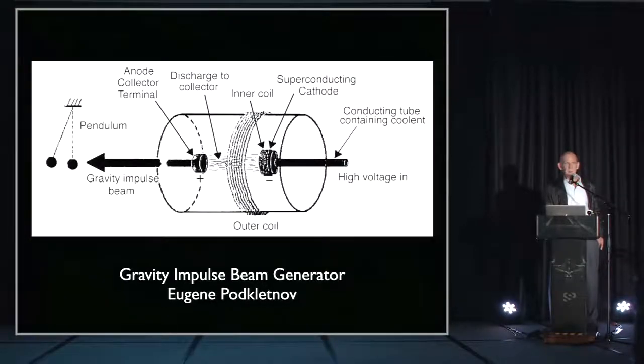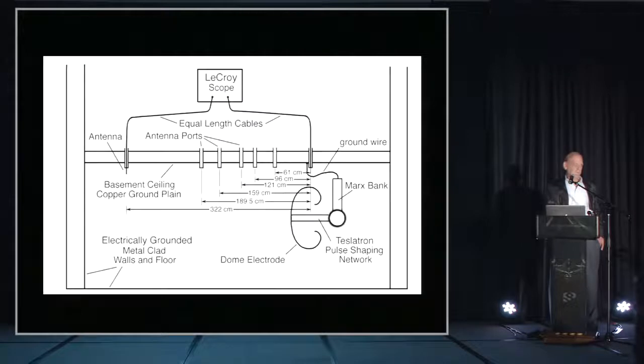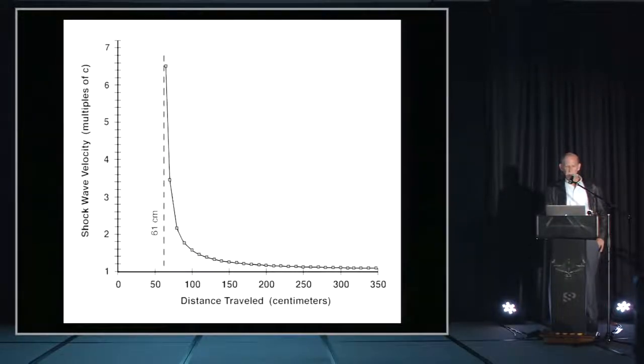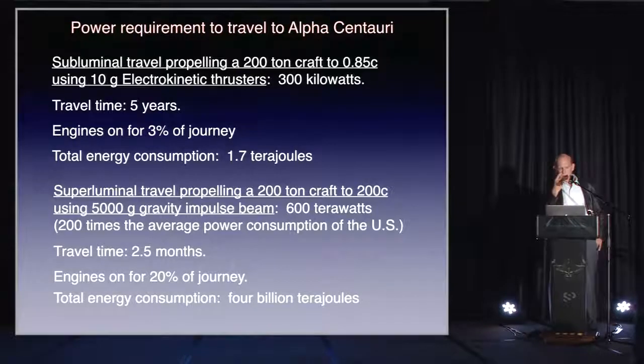So this is the Pakhonov thruster, which can theoretically develop light superluminal thrusts. Tesla had also observed similar effects in his work. I've worked with Guy Belansky, and we measured superluminal wave transmission with charge pulses, which is similar to the Pakhonov thruster. Here were the results. We got up to 6.5 times C, close to the dome electrode. So with this, you could go to Alpha Centauri in 2.5 months, but it would take a huge amount of energy. This is the trip. You'd accelerate to 200 times C and coast, decelerate halfway through.